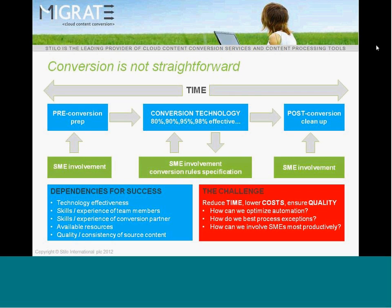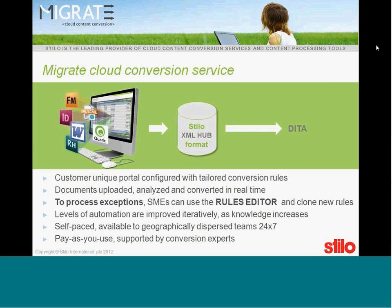On top of all of that, we recognize that SMEs do need to be involved. How can you actually involve them most productively? And it's with this sort of background that we set out developing Migrate as a service. To explain very briefly what we provide.